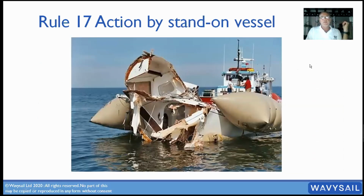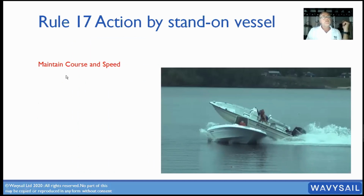Okay? What do you do if you're the stand-on vessel? Now, this is a boat that decided to slow down. You maintain your course and speed, which means the other boat knows where you're going and what speed you're doing, so he can plan his overtake or his crossing maneuver without putting the two of you in danger.